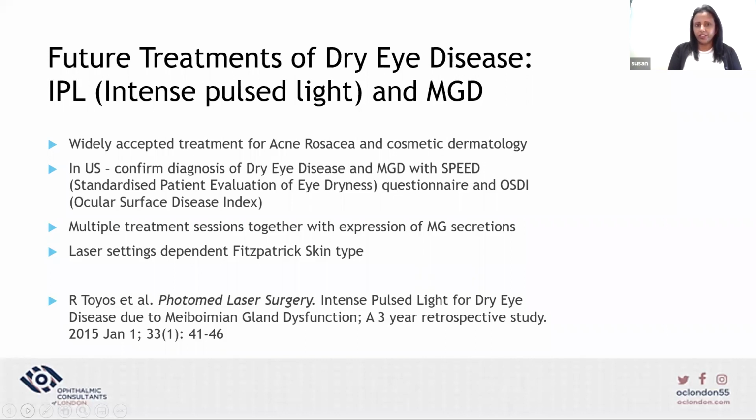The way that physicians use the IPL treatment in dry eye disease is they confirm the patient actually does have dry eye disease and blepharitis using the SPEED questionnaires and the OSDI questionnaires before they actually start treating them with IPL. And IPL involves the patient attending for multiple treatment sessions, together with the patient also having expression of the meibomian gland secretions at the same time.